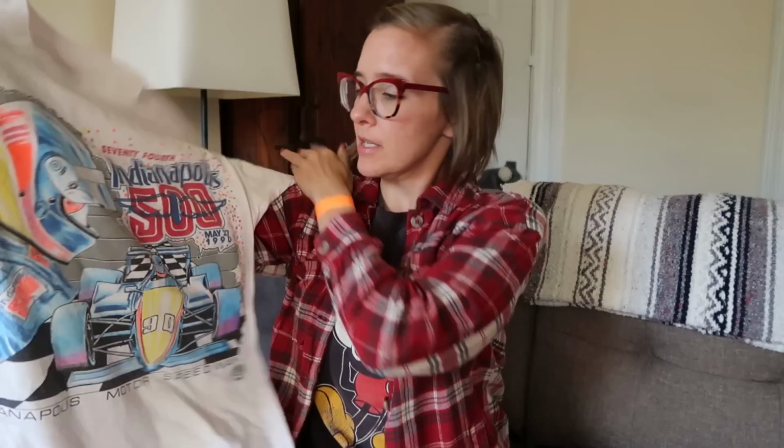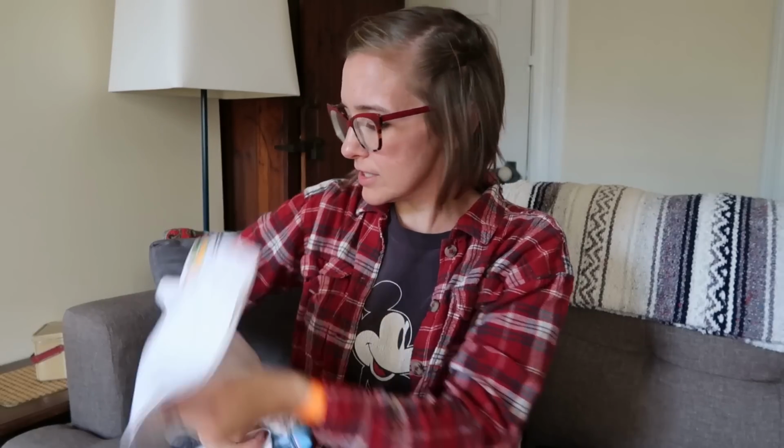Now, if I look this up and it's a $300 shirt, I'm not going to be wearing it. I've probably watched racing on TV maybe twice in my life. But it's just a nice graphic. I think there is some pit staining. Throw it in the wash, it'll come out.